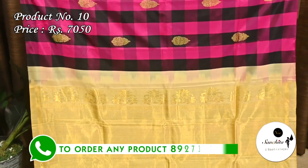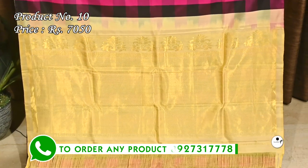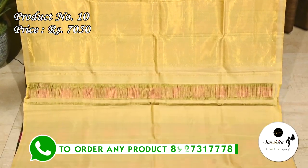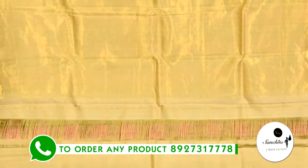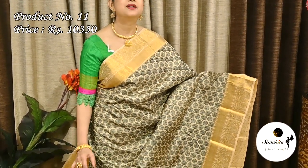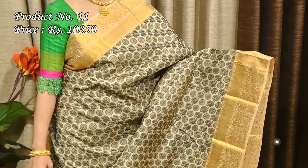Zari woven pallu in light golden color. This saree has a plain blouse piece in light golden. If you want to carry classy, elegant, sophisticated look, this can be your ideal pick.